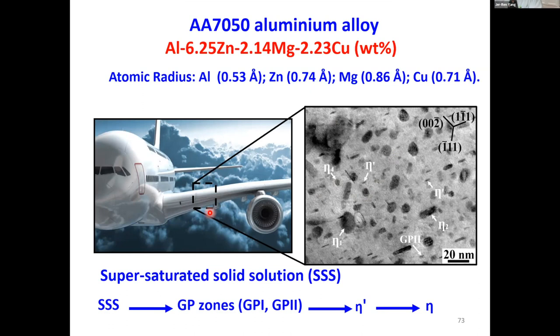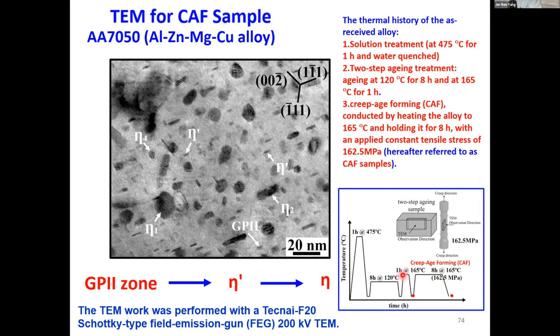So he asked me to check the microstructure for him. We investigated the GP zone, eta prime and eta. His sample is made through a technology called creep aging forming. So after solution treatment and two-step aging treatment, the sample is treated by creep aging forming.